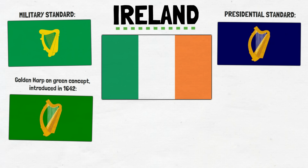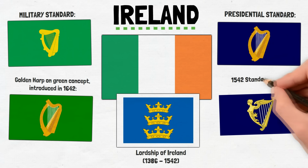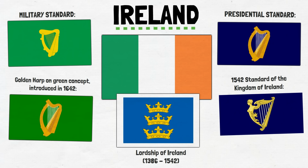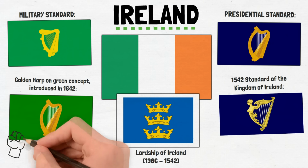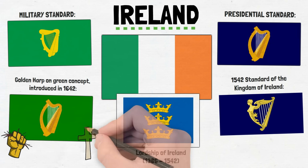This one in white, blue, and depicting 3 gold crowns was used between 1386 and 1542, the heraldic banner of the Lordship of Ireland. In 1542, the standard of the Kingdom of Ireland was created, still in blue, with the golden harp. Green started being used as a national color, partly in opposition to British rule, and so transformed itself into the main color of the Republic upon independence.